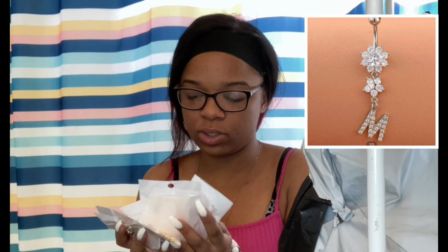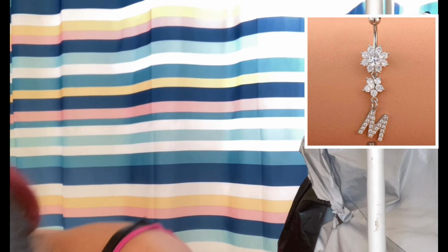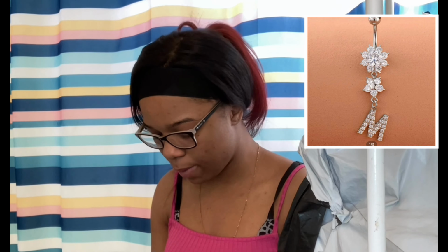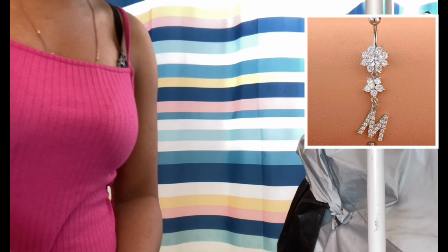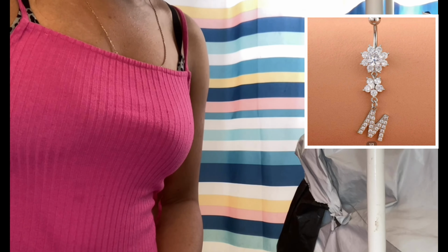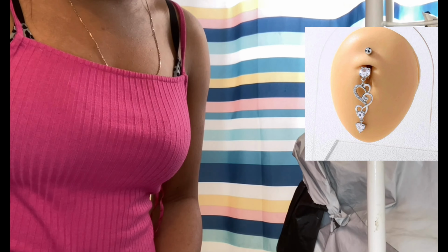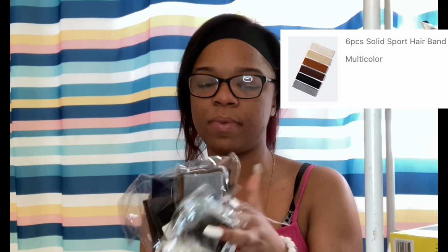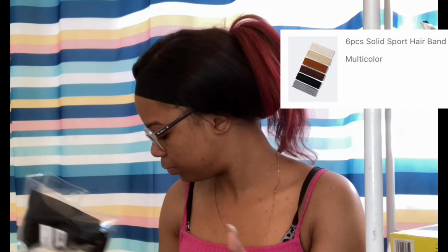All right, here go the others. 5 bracelets. I got some more belly rings. I got a belly ring with my initial on it. And where is that? Let me show y'all real quick. And I got 2 of the same ones again. Oh, Didi don't even got it. Okay, after that, I just got some headbands and some hair kits.